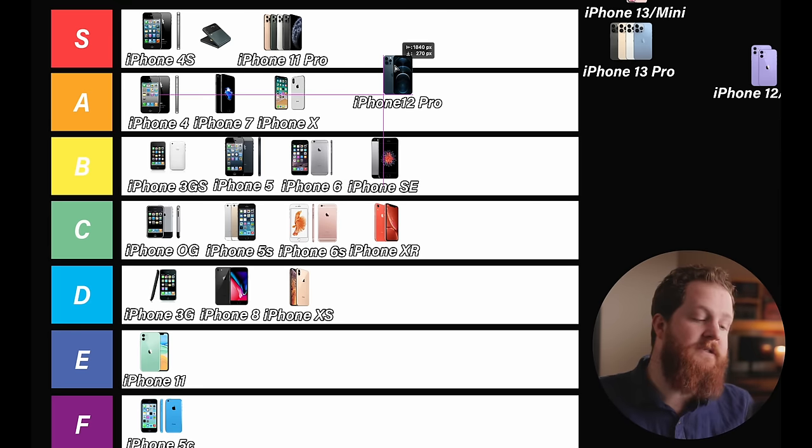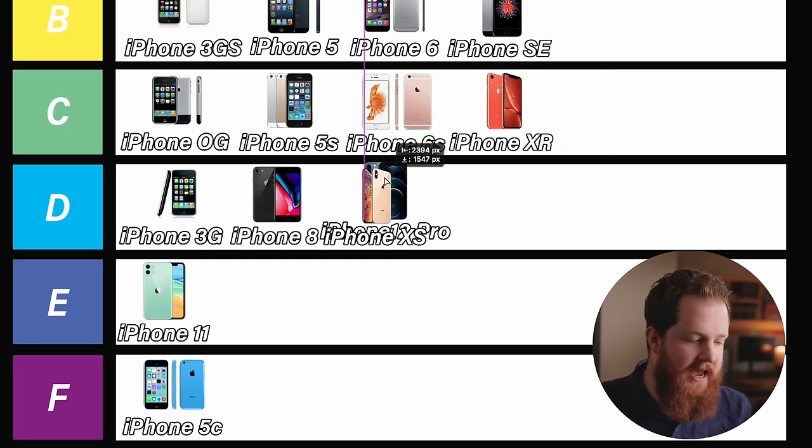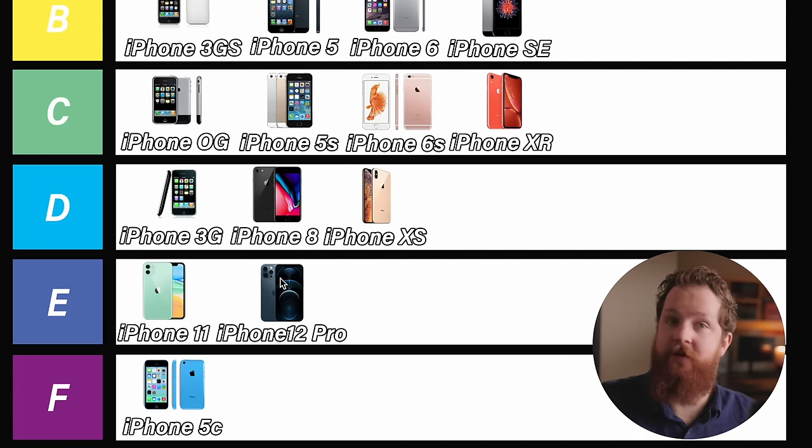Most benchmarks show that it had inferior battery life to the iPhone 11 Pro. And when your main new feature is that, oh, look, it's squared, that's not a good one. So it was a good phone, sure, but it was entirely lazy and thus an E-tier phone. Right with the iPhone 11.